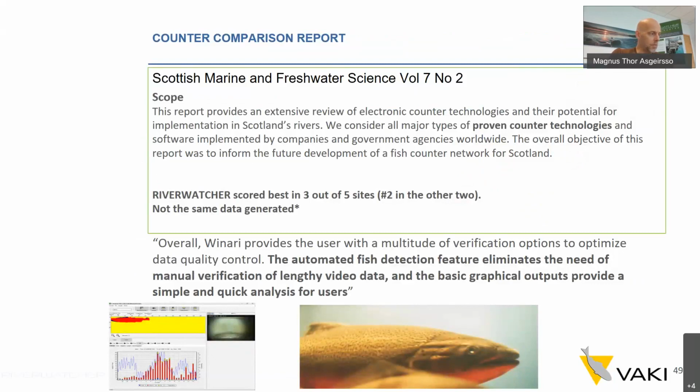But don't just take it from me or us. There was an interesting report made a couple of years ago for the Scottish government and the network of rivers for Scotland, and they were comparing different types of counter technologies. Just to make a long story short, you can look this up. The Riverwatcher scored very high in this comparison.